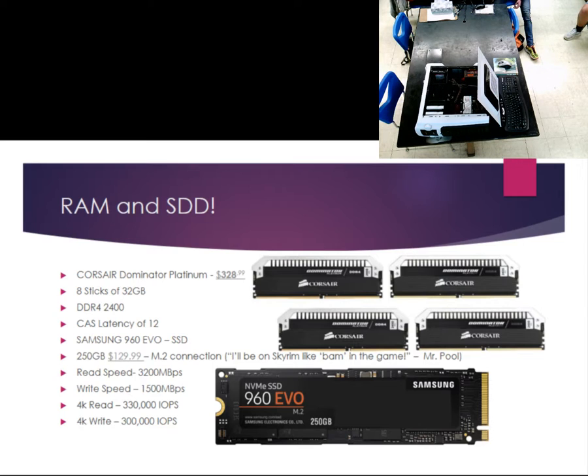Alright, so for RAM, I got 8 sticks of 32 gigabyte DDR2400. The RAM only has 12 cache latency. The only faster ones on there were 11 and 10, but the cost went up so much that I didn't want to neglect the other parts in that build. It cost $329, and then the solid state drive I got is actually an M.2. It's 250 gigabytes, about $130. Read speeds of 3,200 megabytes a second. The write speed is 1,500 megabytes a second, and then 4K read and write is 300 to 330,000 IOPS.